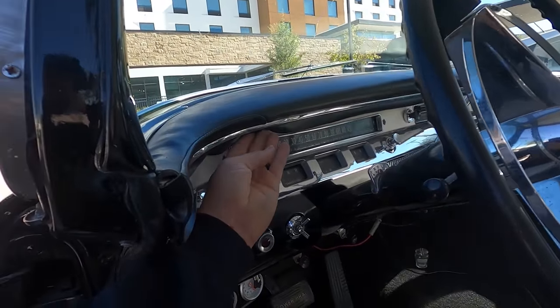Yep. Feels good. Been clipping along for about 15 miles now. Seems to be doing fine. It's at 195. Somewhere right around there.